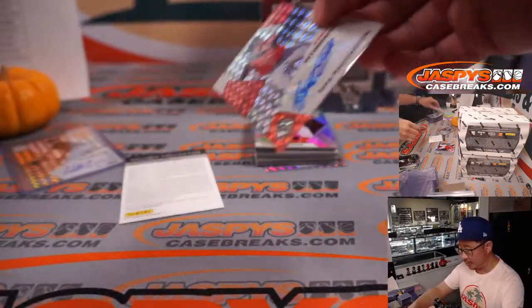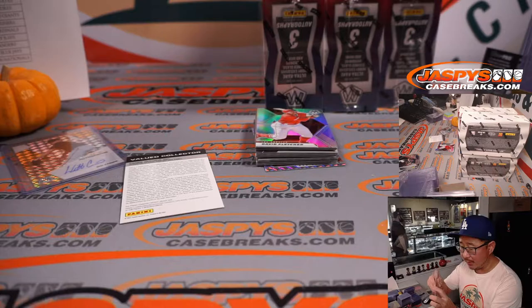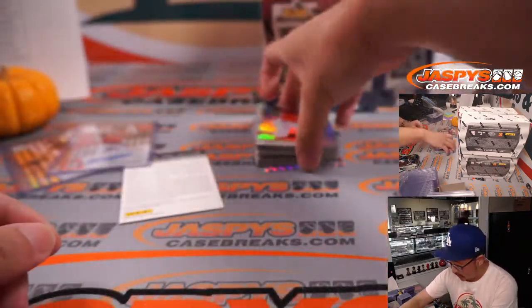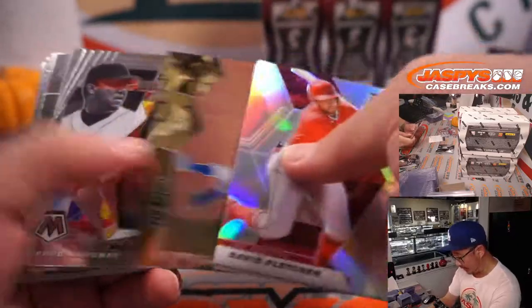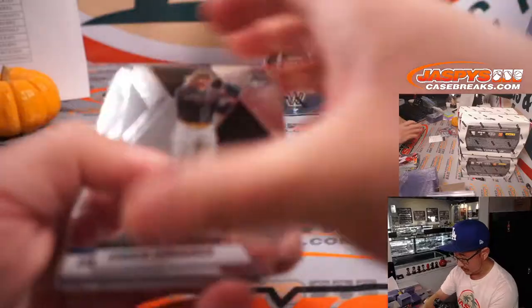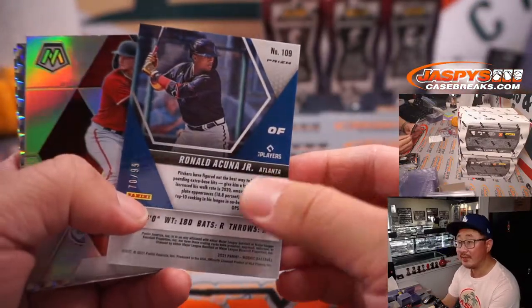Nice. Since there's no checklist, we're going by our no checklist rules, which is if they're retired, they'll go to the team they played for the longest, according to baseballreference.com. And then if they're active, they'll go to the team they are currently on. There's Ronald Acuna Jr., 70 out of 99.